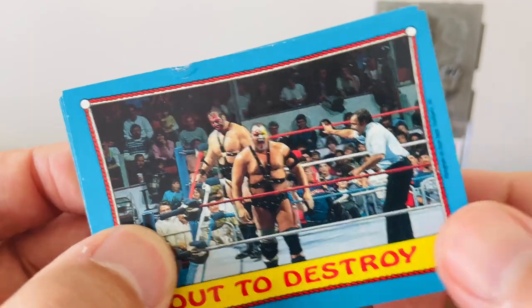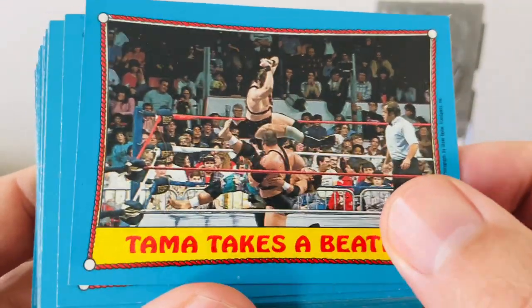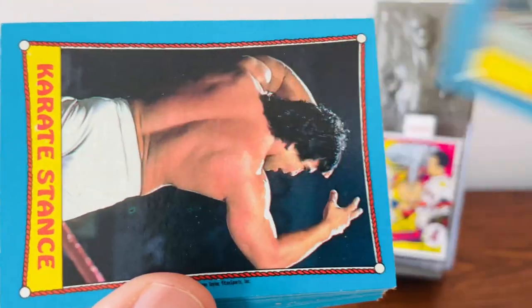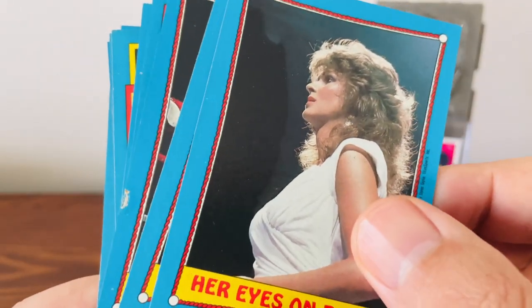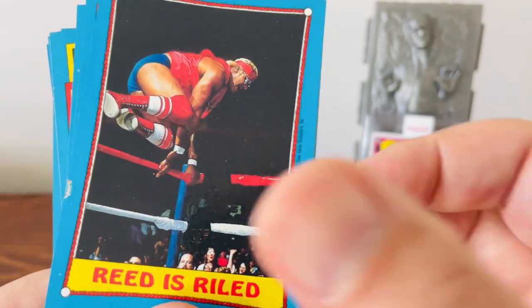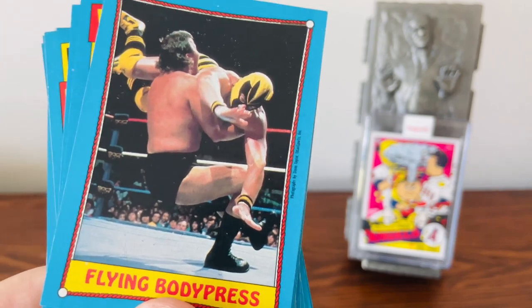All right, looks like we got Demolition. Is that some more of Demolition there? Bundy in midair. That was a big fall for the big man there. It's more Ricky the Dragon. It's a great shot of him. Miss Elizabeth. Love that. The Olympian, I'm not sure who that is. Reed is riled. That must be Butch Reed. Oh, the Killer Bees. I remember loving the Killer Bees.